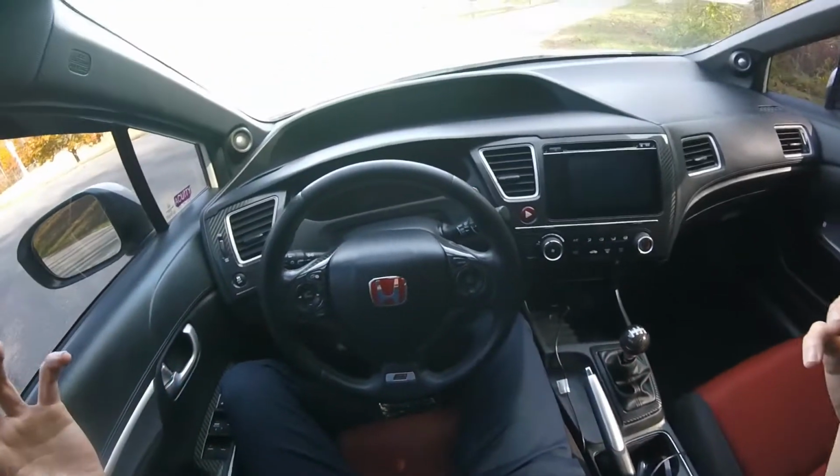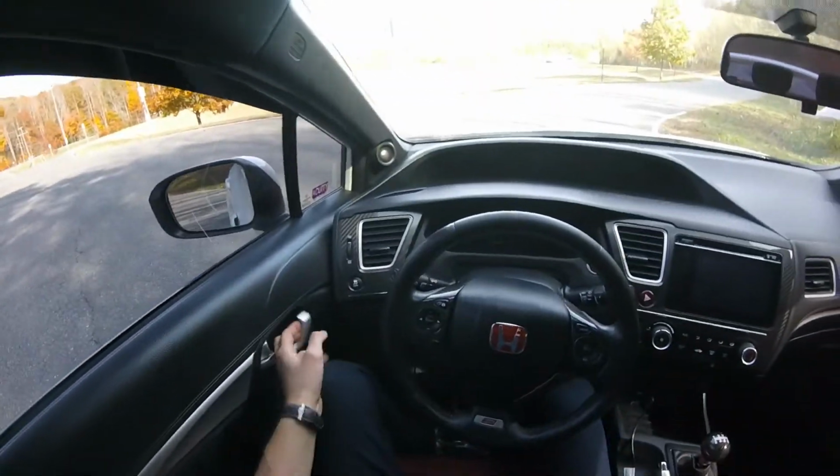Today we're sitting inside of a 2014 Honda Civic Si sedan.